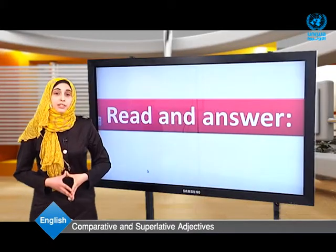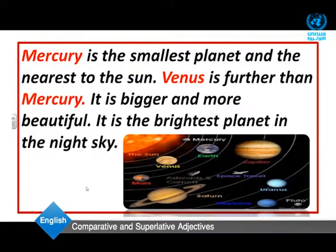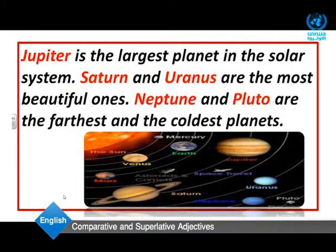Now let's read a text about the solar system and answer some questions after that. Mercury is the smallest planet and the nearest to the sun. Venus is further than Mercury. It's bigger and more beautiful. It's the brightest planet in the night sky. Earth, the planet we live on, is the best planet for life. It's bigger than Mercury and it's quite far from the sun. Mars is the second smallest planet after Mercury. Jupiter is the largest planet in the solar system. Saturn and Uranus are the most beautiful ones. Neptune and Pluto are the farthest and the coldest planets.